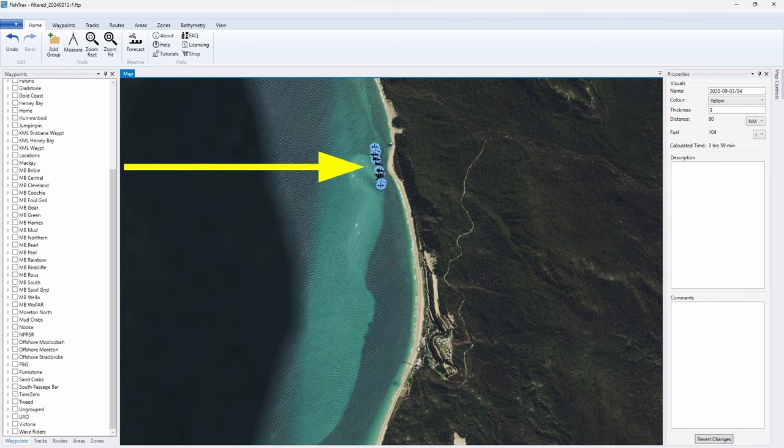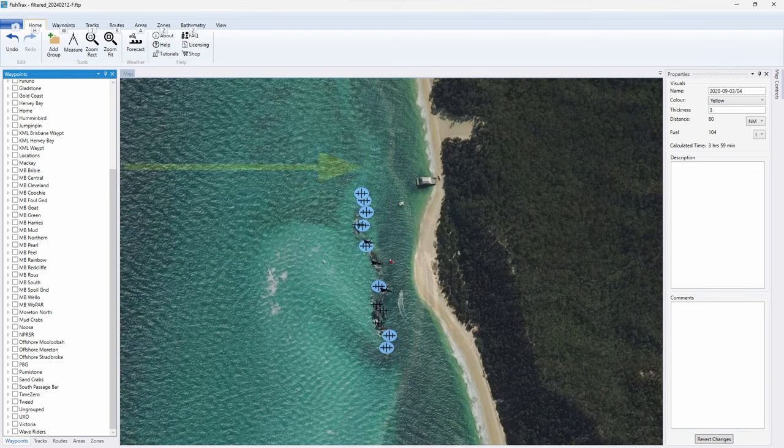That's my theory anyway. If you're there and you want to throw a line in, by all means drop it in, you might get lucky. I haven't. But then again, I haven't stayed at the Tangalooma Wrecks all that often. I'll just zoom in on this area of the wrecks.